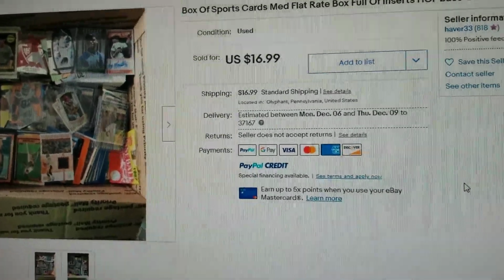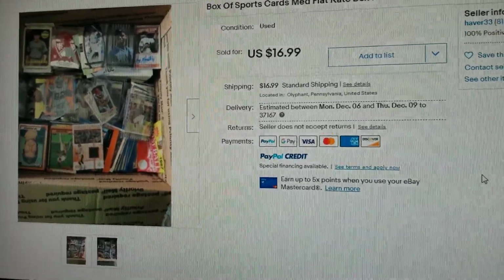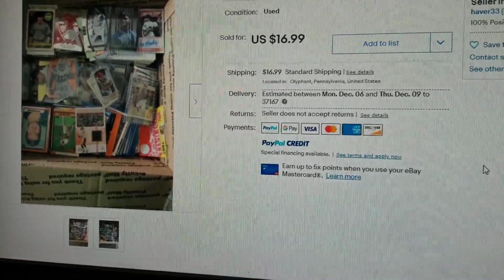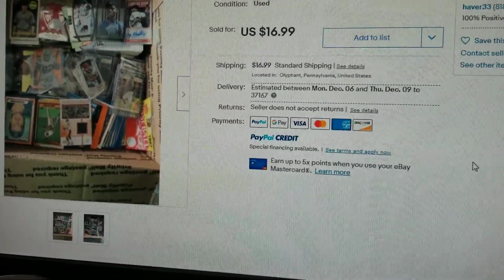In 2021, I haven't been buying a lot of baseball cards like I was last year. Just the cost of everything has gone up. Until I found this listing on eBay for $17. And what they did was they filled an entire priority mail flat rate shipping box with baseball cards.